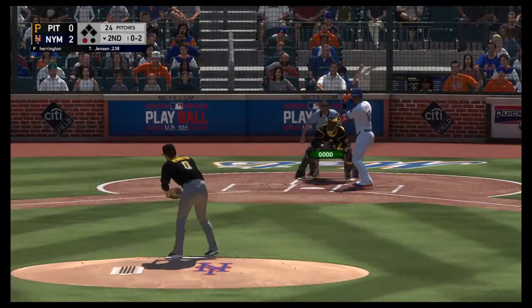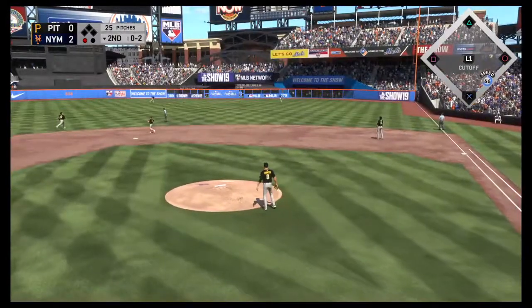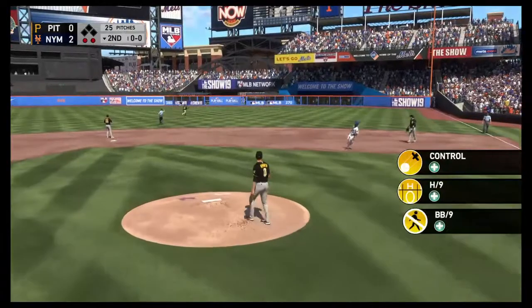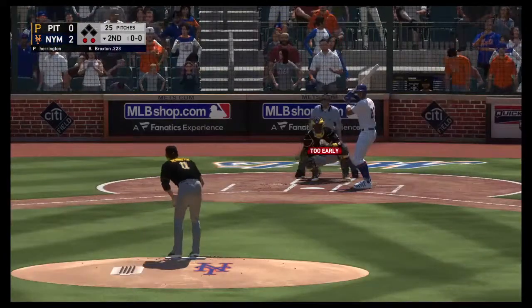Still only 1 out in the inning. Now here's another one. Again belted to deep right. And he will run this one down. A good read off the bat for the second out. So bases are empty here with 2 gone.